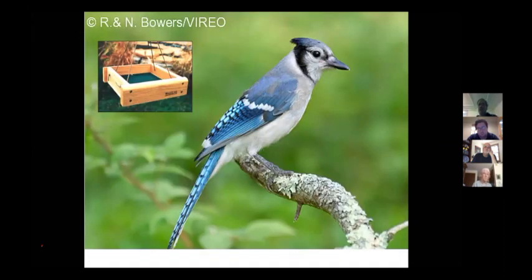Anybody recognize this one? If you're a Red Sox fan, or a baseball fan, you'll recognize this as the mascot for the Toronto baseball team. That's right. This is the Blue Jay. They like these tray feeders. Blue Jay is a big-bodied bird, and fitting on those house-type structures is difficult for them. So if you actually want to try to exclude or minimize blue jays on your feeders, then use those houses.